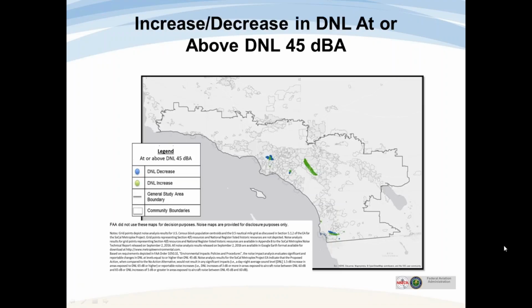This next slide looks at increase and decrease in DNL at or above DNL 45 A-weighted decibels, or dBA. In the map, you will see a blue shaded area. This represents the DNL decrease. You will also see a green shaded area, which represents the DNL increase. The bold line around the Southern California area is the general study area boundary, and the smaller lightly shaded polygons are the community or city boundaries. The 45 and above decibel noise level map is provided based on FAA's established criteria for changes in noise levels.